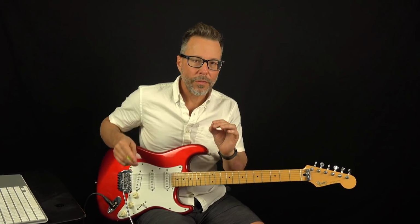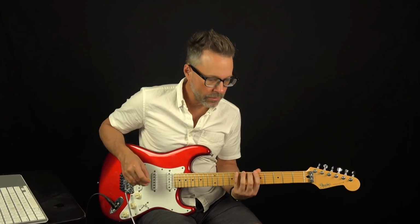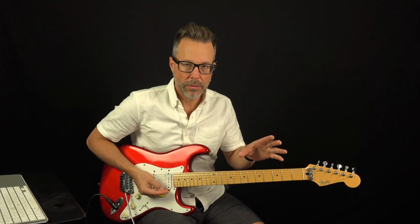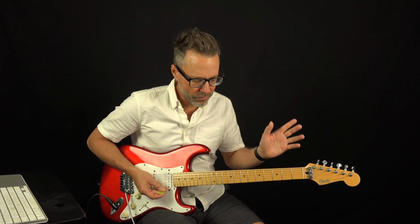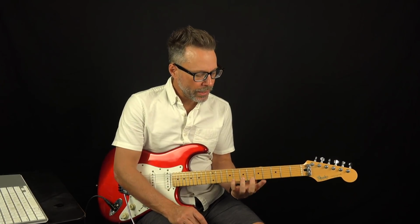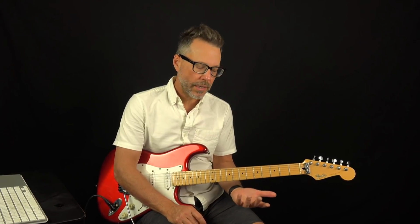Now, the great thing about this form, and I'm going to show it to you right now, it's also in your PDF, is that if you know this one form, you can play it in any song. Major or minor, it doesn't matter the key. And it's so simple. Watch how I'm going to simplify this. This particular form is going to be A minor pentatonic. I'll explain major and minor in a moment.